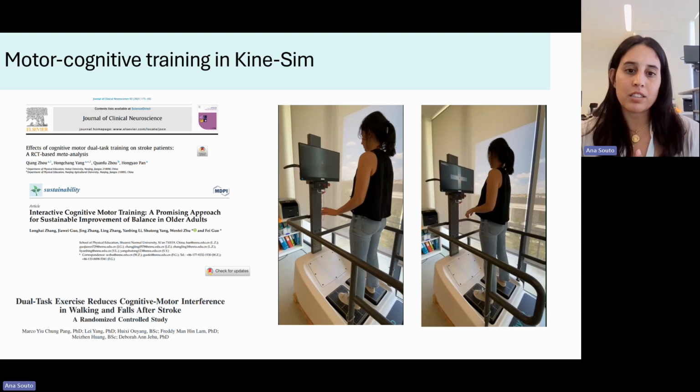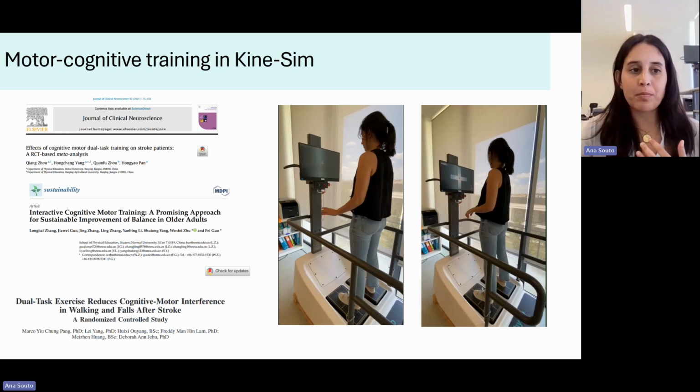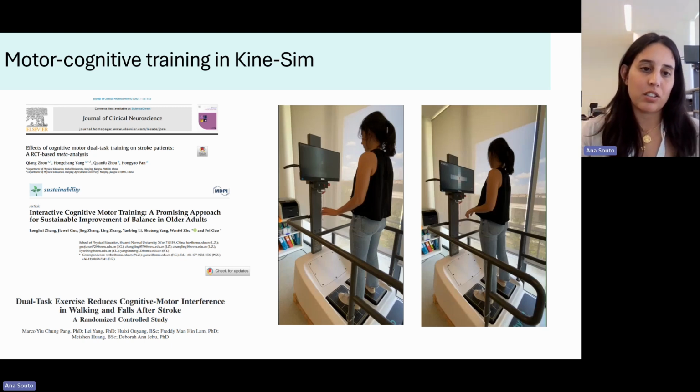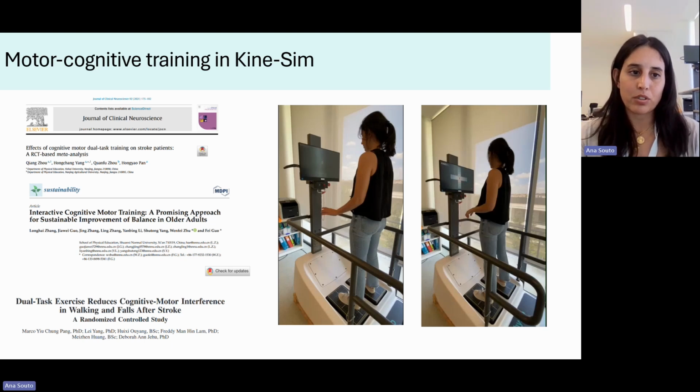Okay, and this task, I already have the videos running. This method has also been shown to induce significant improvement in balance and function, again in different contexts, but from what I have studied, there are more studies on stroke patients and on elderly patients, and the 3 studies I have here are from those populations.